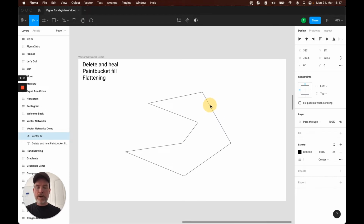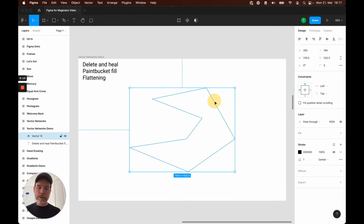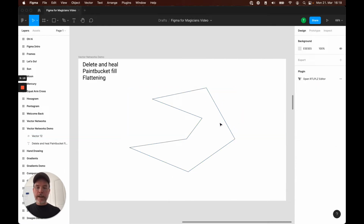Okay, let's go back to our shape here, because there's a couple of specific things that I think are good to know about how vector networks work. The first thing that I want to show is how delete and heal works.